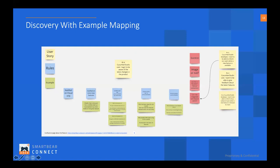So we have the story. For this story, that's the output of the example mapping session, we define multiple rules in blue, then in green, one or multiple examples for each rule. And then we have the questions, the things we still don't know and that we will have to figure out and find an answer for. So usually it lasts between 30 minutes to half an hour for the feature.